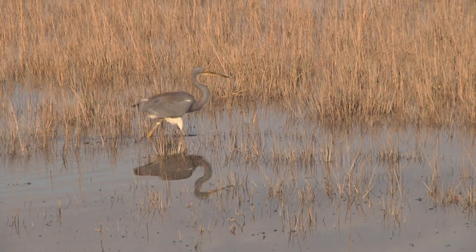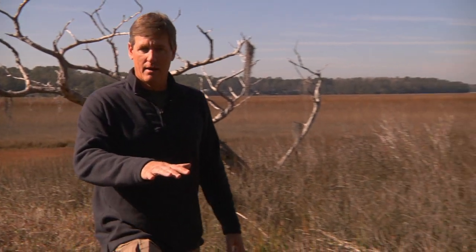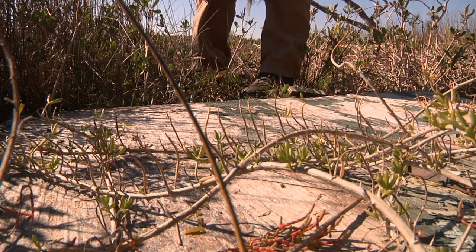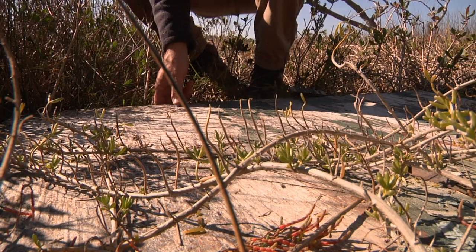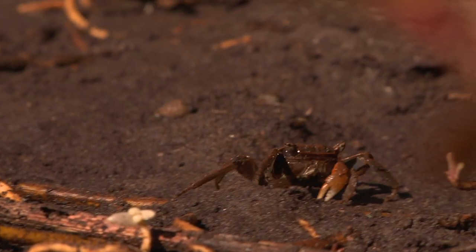So how do some of these animals make it through the winter? Well, we're in the upper marsh here, and there's a piece of debris that has kind of floated up, and it's just sitting out here in the open. I thought what we'd do is flip it over. I think I know what's under here. Yeah, this is exactly what I expected. Squareback crabs.